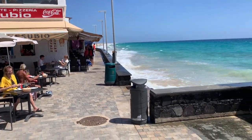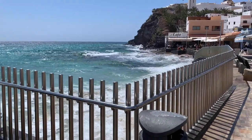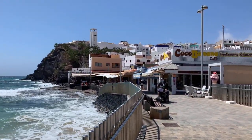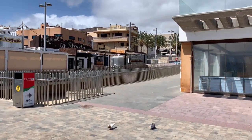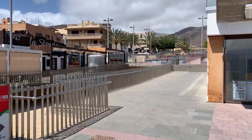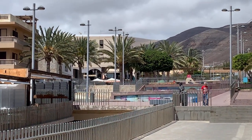You can see today there's plenty of people out having lunch. Absolutely gorgeous out here. Very popular fish restaurants. There's the church in the background up the hill, and this is the walkway here that leads you up what is basically a dry riverbed that takes you up through Morro Jable to the property that we're going to show you now.